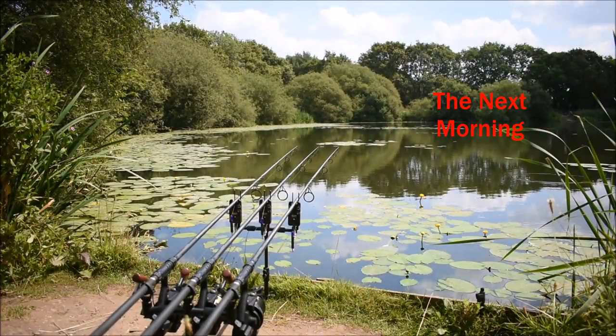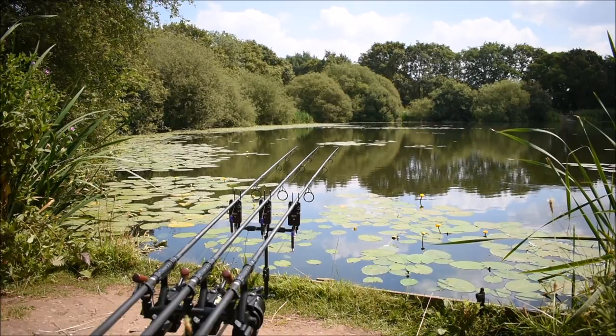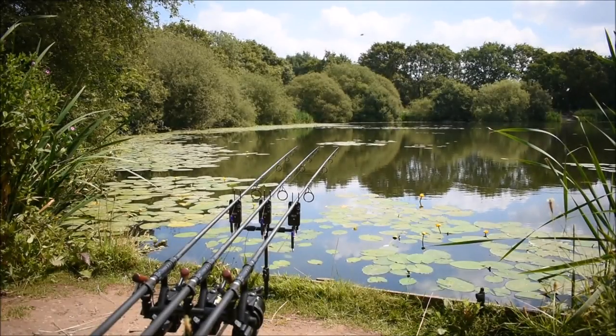Well, hello guys, yeah, so as I was saying, lost one on the left end rod last night. I'm still confident of another bite.